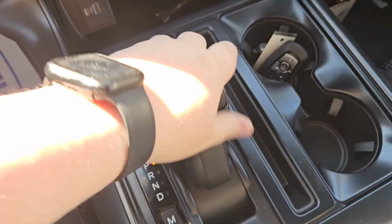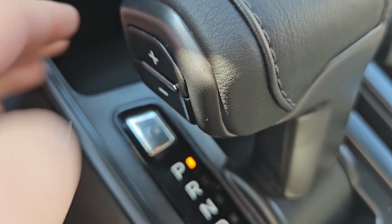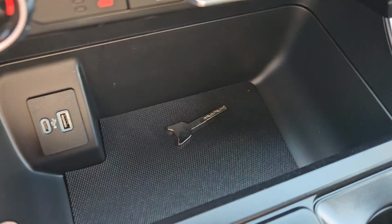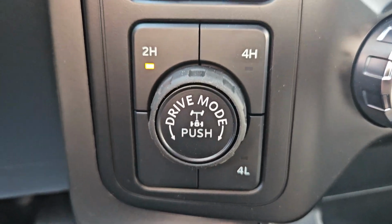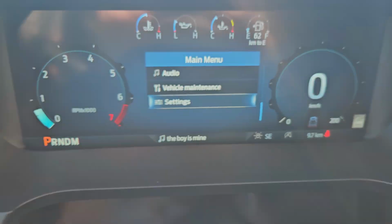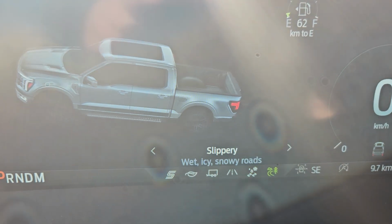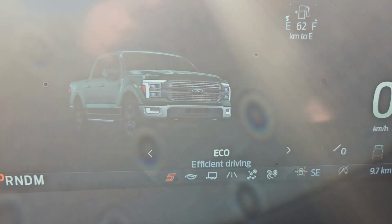Continue your look over here. Leather wrapped gear shift with your speed adjusters. It's also collapsible, providing more space. Nice little pen slot, cup holders. Storage with the USB and USB-C. Drive modes with rear locking differential, four-wheel drive, trailer disconnect, pro trailer backup, and for your drive modes, you do get normal, slippery, off-road, tow and haul, eco, and sport.